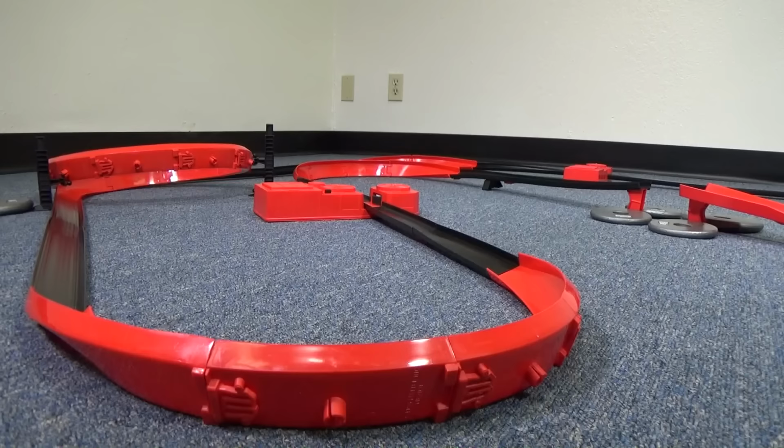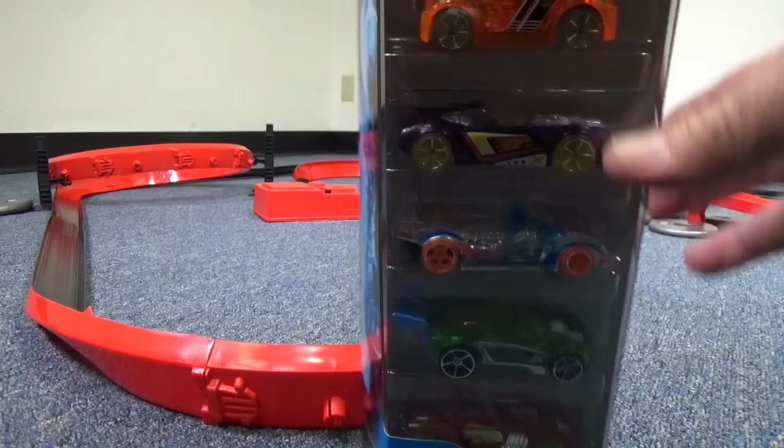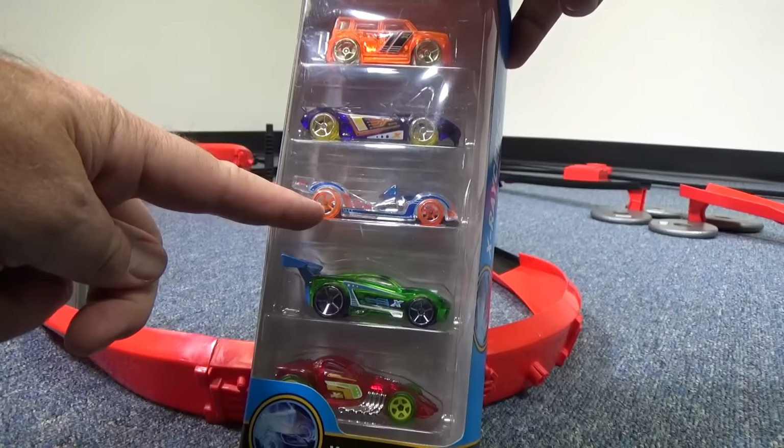By the way, I got a X-Racers modern pack. X-Racers 5-pack. Here's the list of the five models in the pack. You have the Scion xB, Nerf Hammer, High Tech Missile, Paradigm Shift, and Burlesque. We haven't seen Burlesque or Paradigm Shift in quite some time.